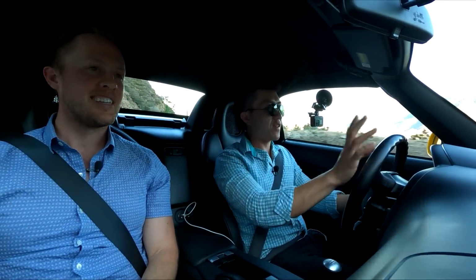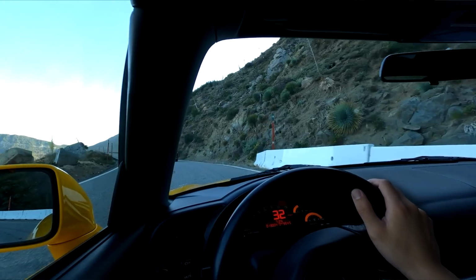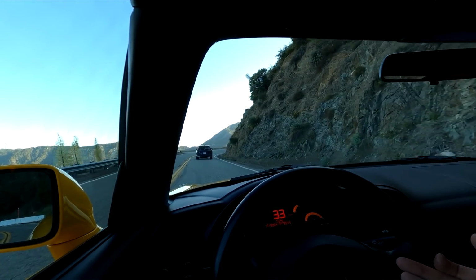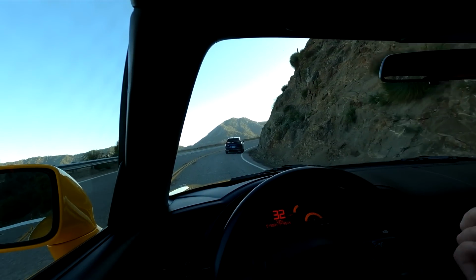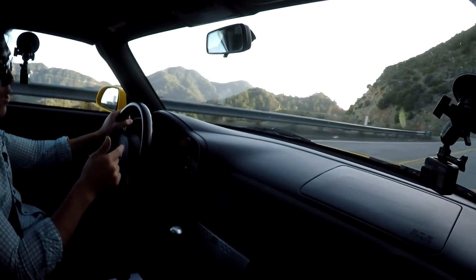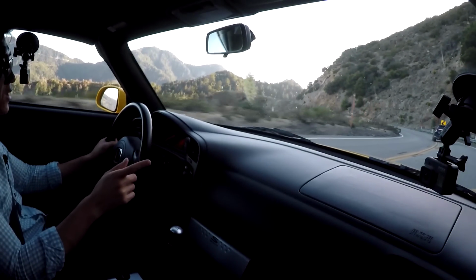I don't think I'll ever drive this nice of an S2000 again. Yeah, because they're all going to be in a collector showroom somewhere. Right. I mean, honestly, this one I would say is close to collector grade. There are a few scuffs on the outside, but nothing that you can't fix. I don't know what you think, but Rio Yellow is, I think, the best color for the S2000.